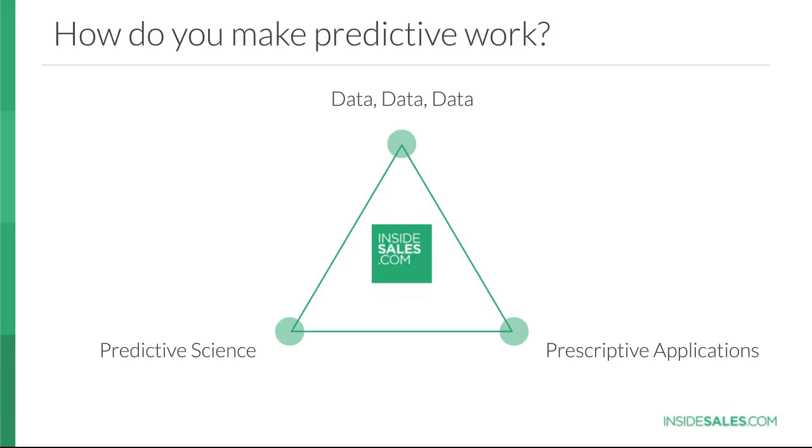But predictive science has grown up a lot, and a lot of predictive science is actually data science. And that means working with the data to get it to a state that it's useful, understanding what's not useful, and putting in place systems that capture the data and render it useful for something like a logistic regression.